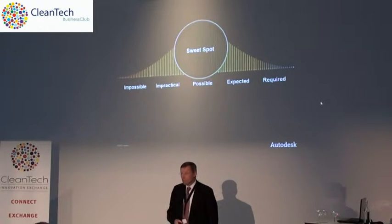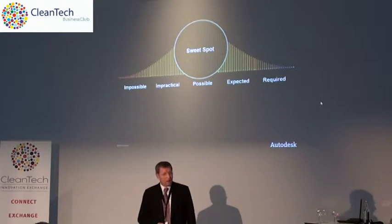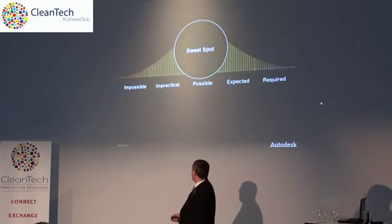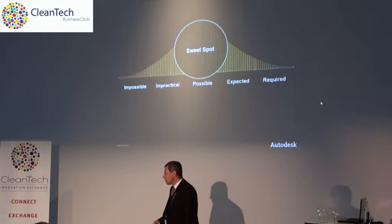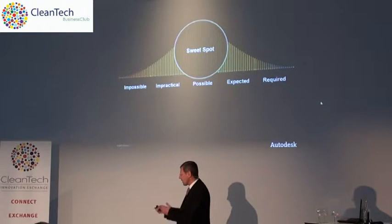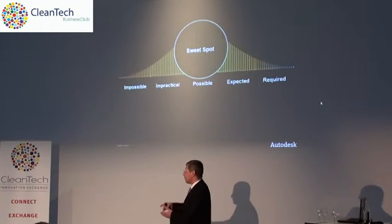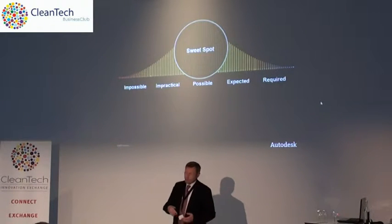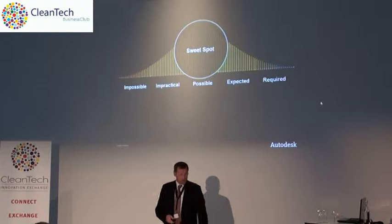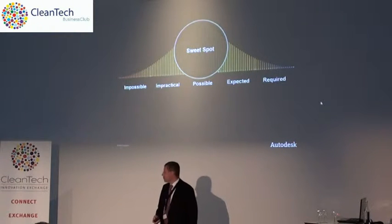And when we talk about digital prototyping, in essence, it's helping to move from impractical to possible faster. You want to be the first one, right? So when something gets close to being possible, you want to be the first one to jump that hurdle. And this is what we're trying to help with our digital prototyping solution.